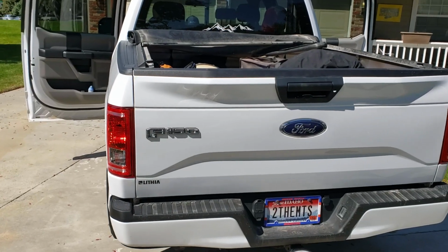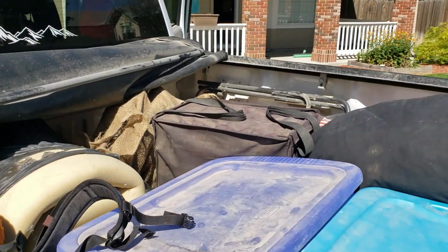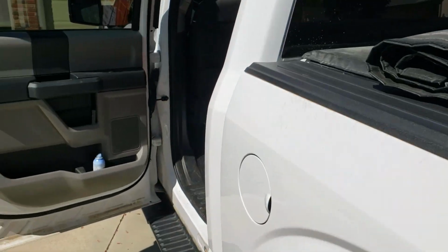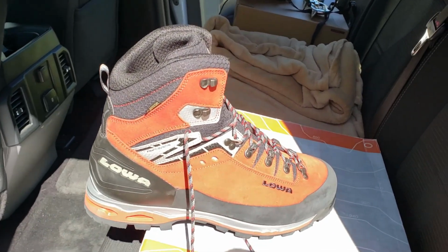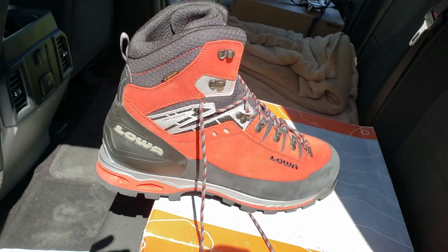So we've got the truck all ready to go, loaded up. You can see there all of our camping equipment. We're going to do an overnight here. This is going to be a snow climb, and we just scored these sweet boots. I got some Lowas this winter. Really rigid mountaineering boot.